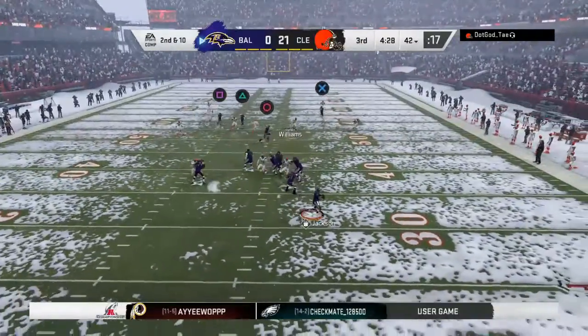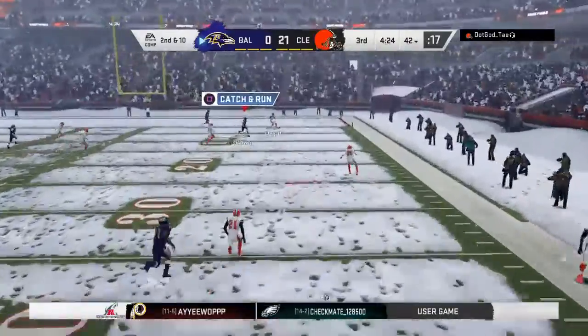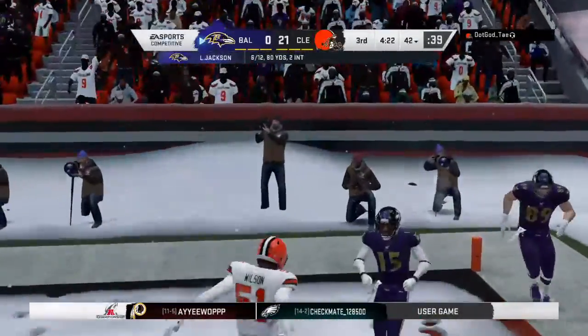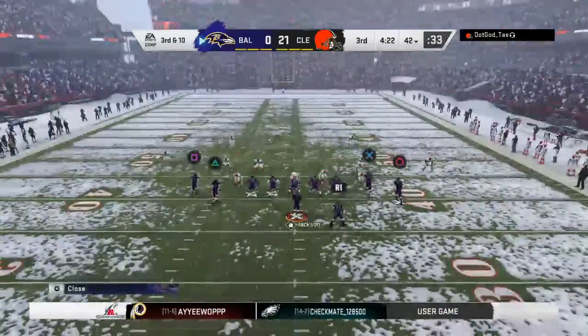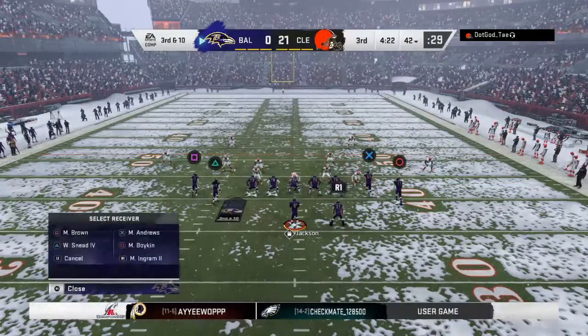Again on second and 10, it's Jackson. Towards the end zone for Brown. And that'll be incomplete. Good protection that time, and they couldn't hook up on the long one. Now it's third down. So back-to-back incompletions, and that has them staring at a third and 10.